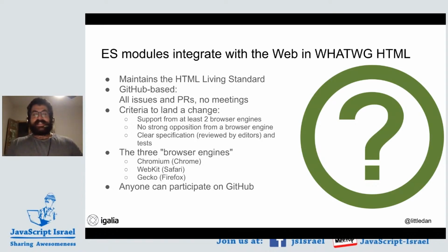TC39 JavaScript doesn't exist in a vacuum. I mean, in a way it does, because the JavaScript standard itself doesn't know how to do any input and output. Instead, it integrates with input and output through what we call host environments, such as HTML. So the HTML standard tells JavaScript how to import modules, how to load them by doing an HTTP GET command. So HTML is actually an integral part of how JavaScript modules work.